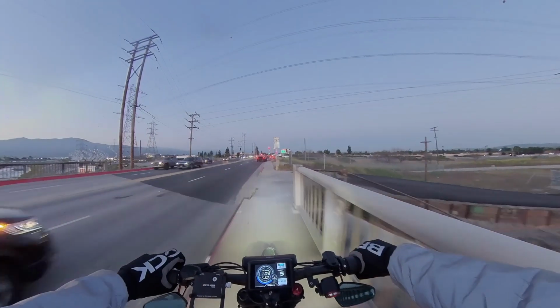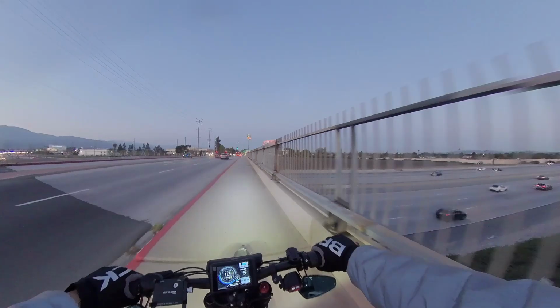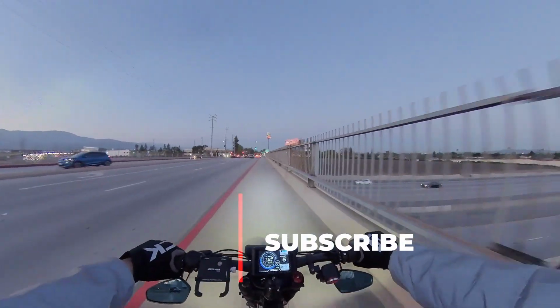Getting pretty dark. We're pretty much heading our way back to Missy. That's going to be today's e-bike adventure, folks.